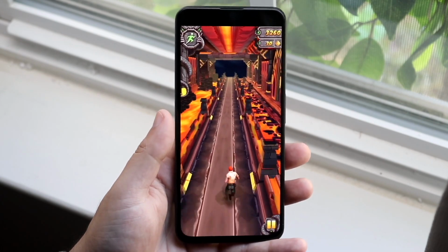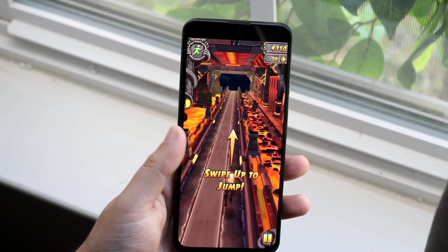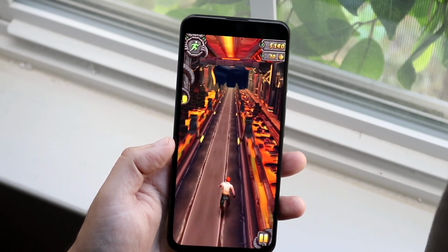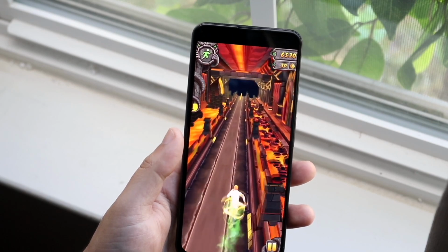Like, you're going to be getting really good battery life from this thing, and it's stock Android as well. So in terms of that, pretty good assets there. Now, ending it off with the performance, this device does have that Qualcomm Snapdragon 765G chipset with 6 gigs of RAM. Now, I will tell you, I think this phone's performance isn't bad.